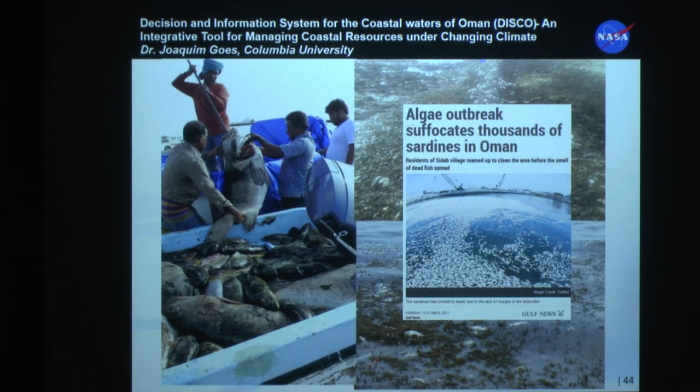This is the HABs work in Oman. You can see the just huge fishery kills there. They're doing the biogeochemical model, NCOM cosine biogeochemical model. They're using remote sensing data to feed that. They're doing some laboratory cultures to look at growth rates of the Noctiluca, which is the problem here. They have catastrophic blooms that just destroy the fishery. And Dr. Goes is working with the Fishery and Environmental Ministries in Oman. So we have very good end-user support, and they're putting a lot of matching money into the project.